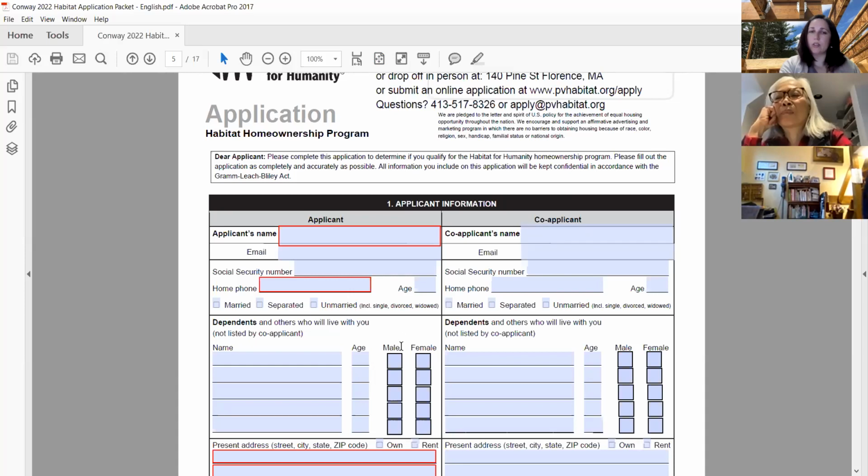Throughout the application, it's better to write not applicable or NA or none on fields rather than leave them blank. We want to make sure you didn't just forget to fill out the application, but that there's a certain section that doesn't apply to you.